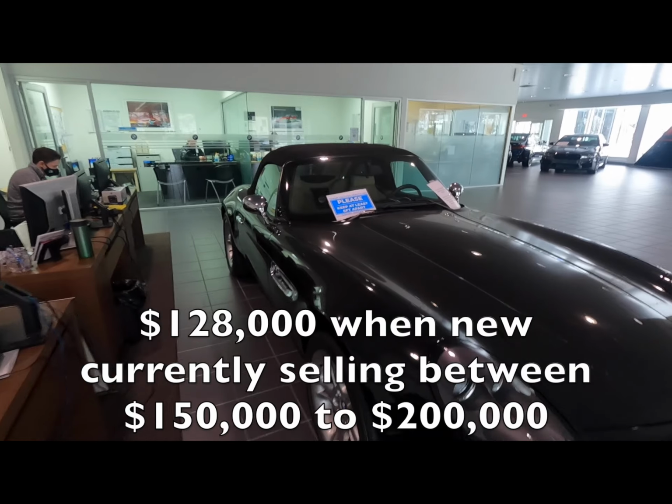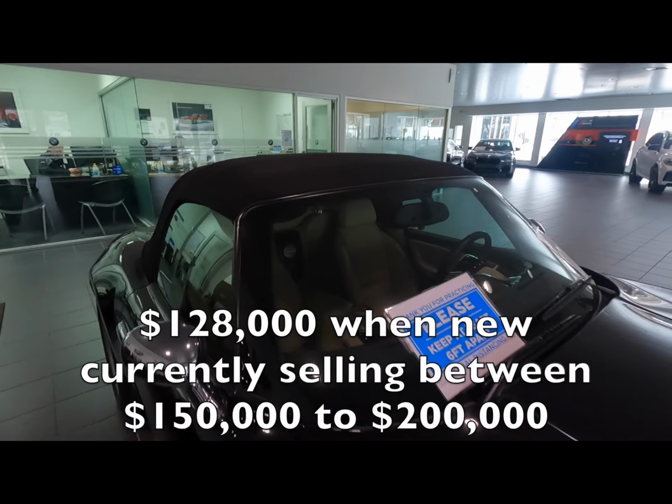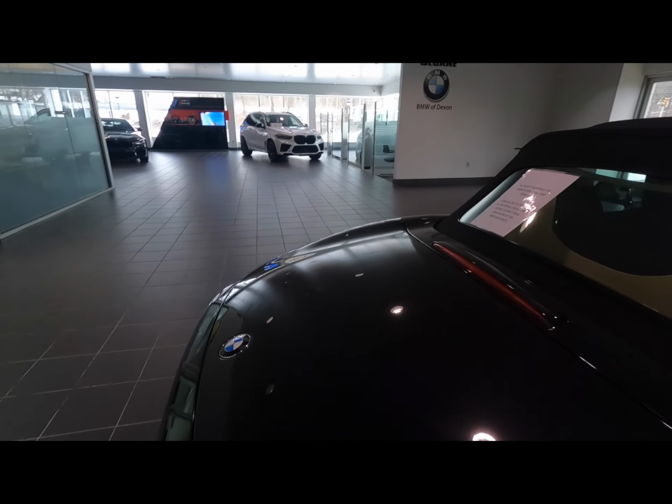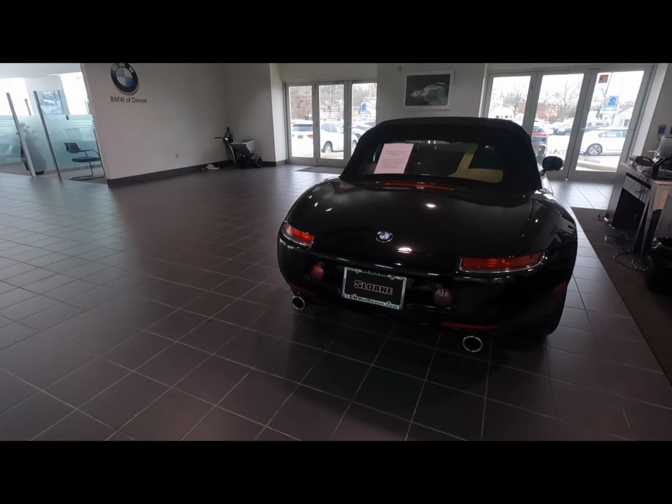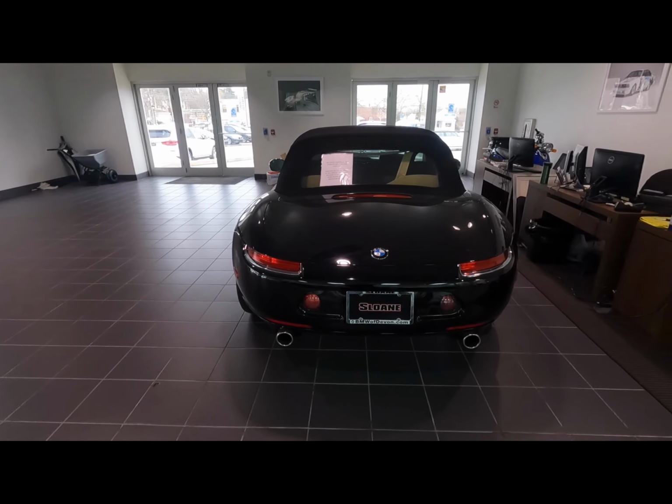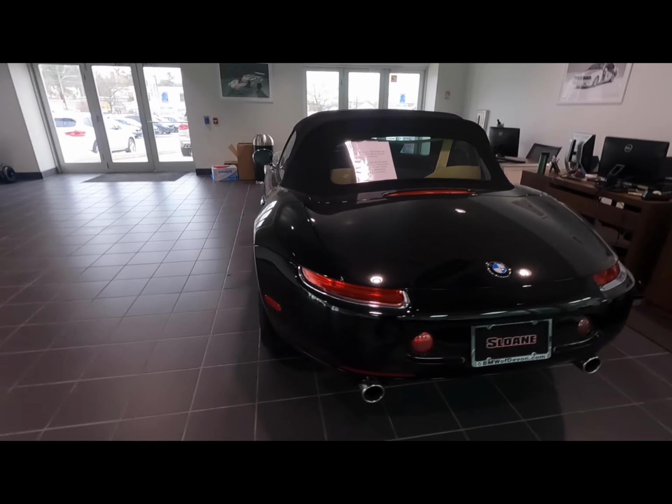Got a salesman sitting here. I'll ask him real quick. What year is the car? I know that high production year was 03. I want to say this one's like an 01 or 02. 01 or 02? Very cool. You don't see many of these, that's for sure.